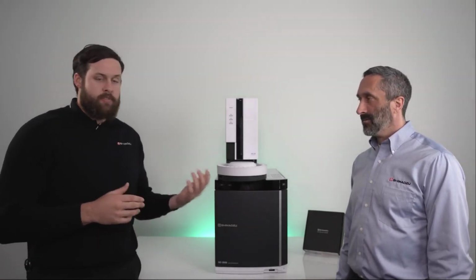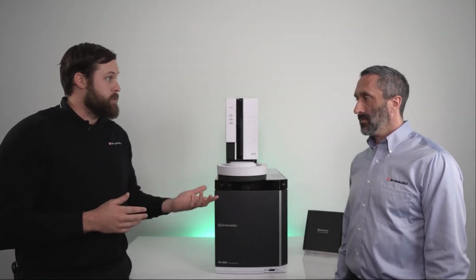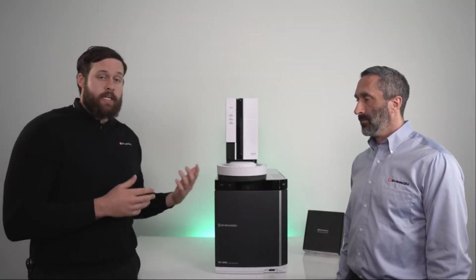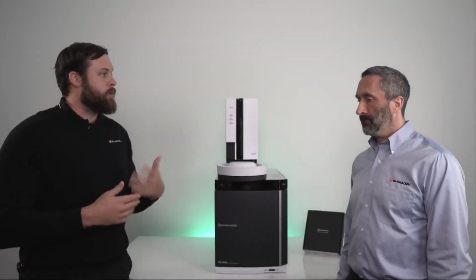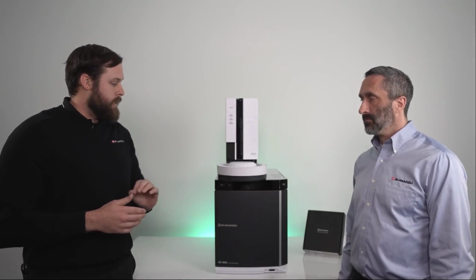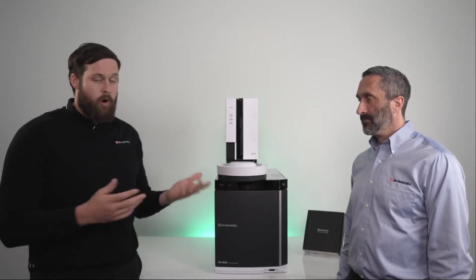One of the major features that we've implemented into the Brevis GC-2050 that was also part of the GC-2030 was our automatic column conditioning procedure. So if you're a customer that runs either really nasty samples or on a very frequent basis, this automatic column conditioning procedure will actually kick in between runs or after long batches to make sure that when you go to start your samples the next day, that column's exactly how you want it and how you left it before you started running samples at all.